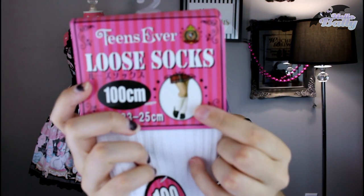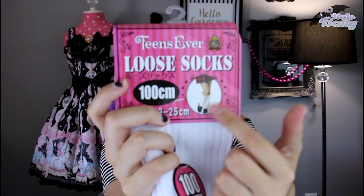So this is loose socks, the schoolgirl loose socks that you can get, and I love these. These ones are 100 centimeters, so they're pretty long and really slouchy. I had a pair of these for years, but the elastic is so worn out on them and just horrible. They're not even white anymore from, I don't know how many years, maybe 6 years I've had them now. So I wanted to get new ones when we went there, but these are the first pair I got, which are really soft and really nice. And I can't remember where we bought them or how much these ones were.